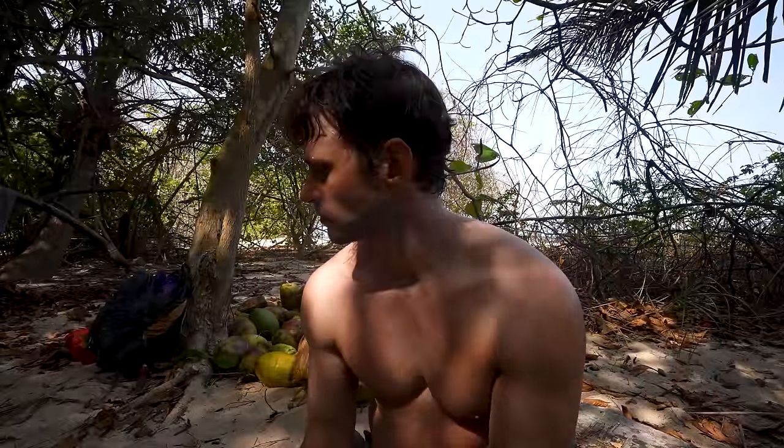I have 58 coconuts. I had about 6 left from last night. Drank the 4 beside my bed this morning. Probably had about 5 or 6 out there. So yeah, I harvested roughly around 60 coconuts today, somewhere around there.